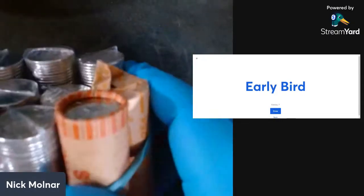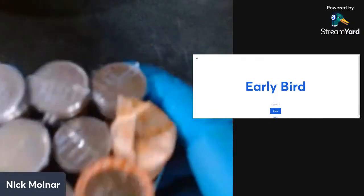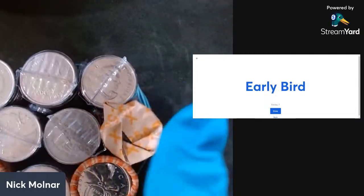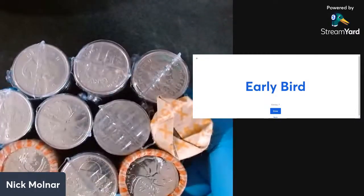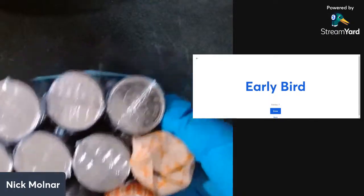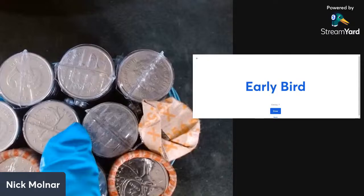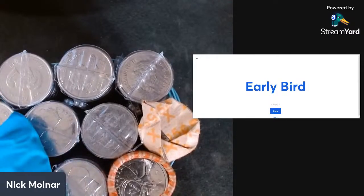Hey, William E. Good hello and welcome. Got lucky on the one stream there. We found a 50% silver, which was nice. Bobcat quarter, which I already put away.